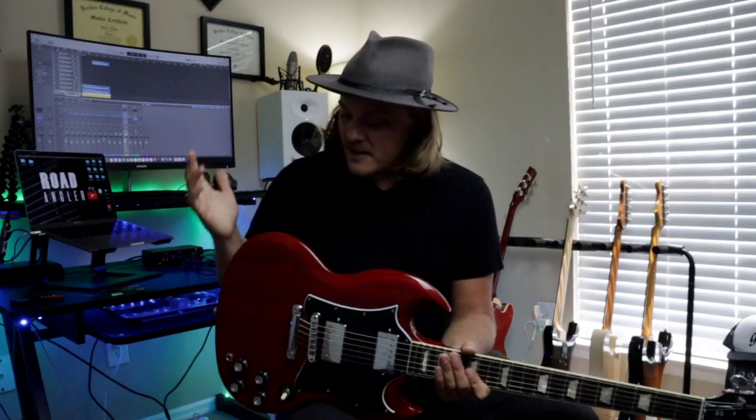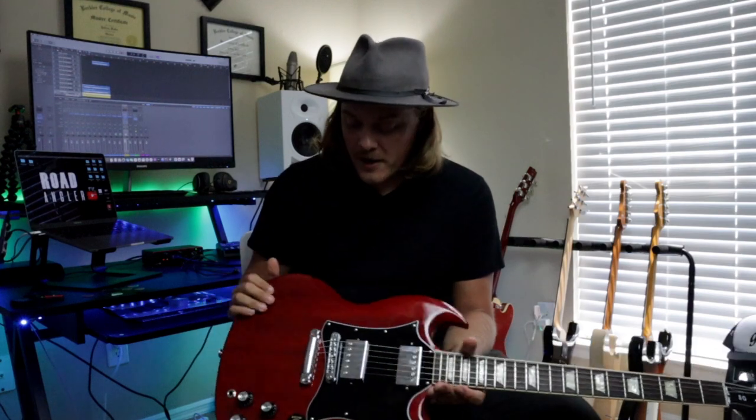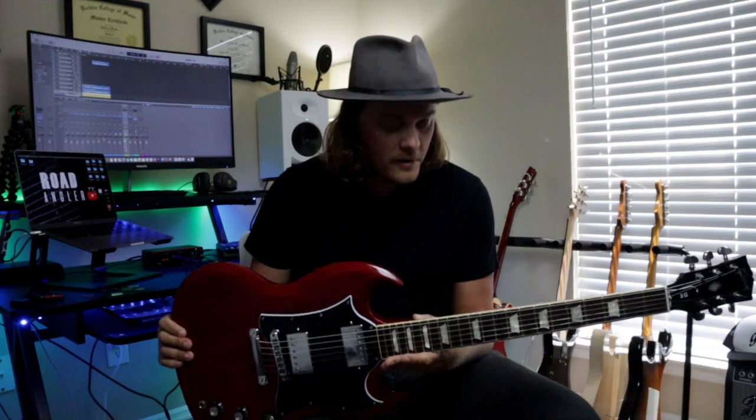But I gotta say, I'm really digging the 2021 Gibson guitars. I mean, this is by far the best new Gibson I've probably ever played, and I think that's why it was kind of an impulse buy.